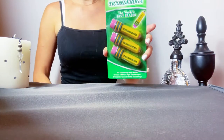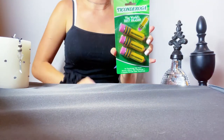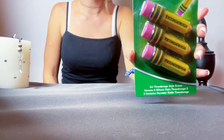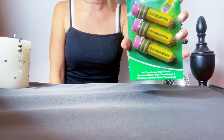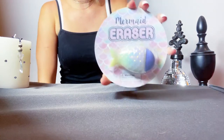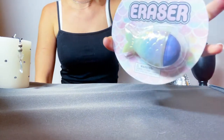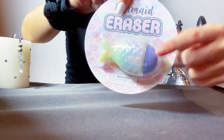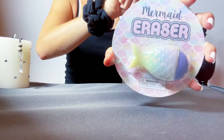So next, I got these little pencils. It's so cool because they're the actual brand of the pencils. And look how cute these are. I love these. I've seen these before, but I've yet to see them in store. So I'm so excited that I was able to get these. So next, I got this mermaid eraser. It's really just like a mermaid tail. I believe that just this part is the actual eraser, and this is almost just a little holder for the eraser, but I just thought it was the cutest thing.